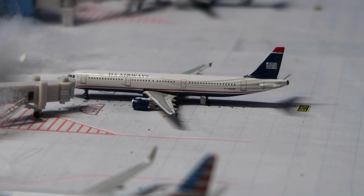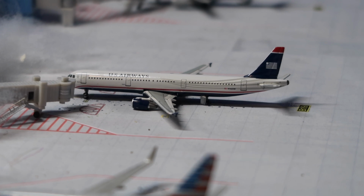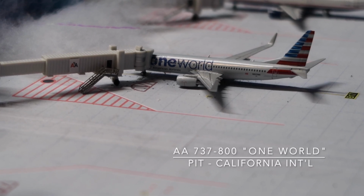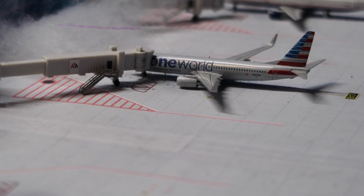Then next is an Airbus A321 in the US Airways livery, just pulled into the gate from Las Vegas, and obviously the jet bridge is not attached, that's why it's just pulling in. Then next is a 737-800 in the Oneworld livery, boarding all passengers for California International Airport, which is Aviation 2020's airport. Interesting year to have in your YouTube name.